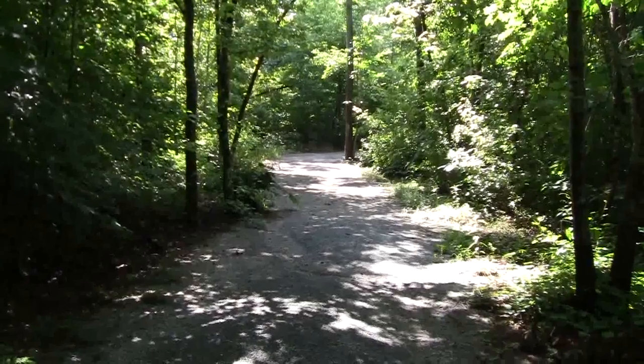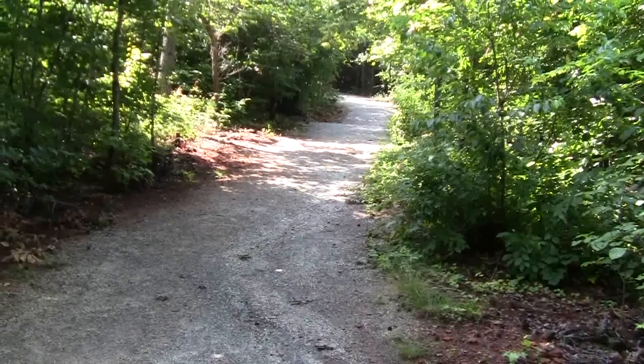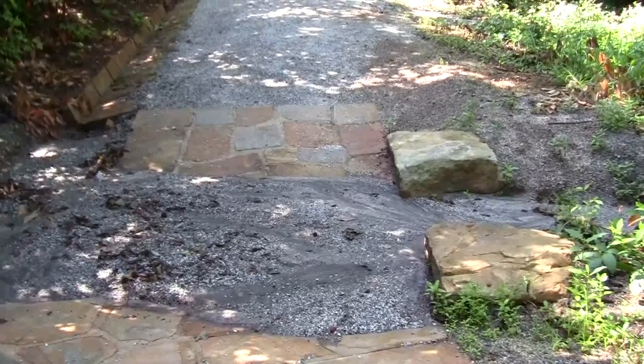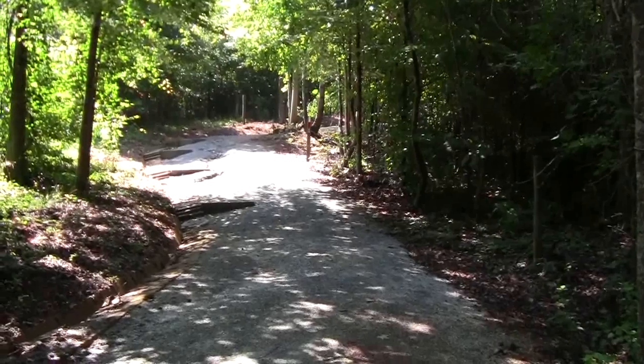The trail climbs further uphill and then loops to the right. After going around the bend, the trail goes upward to the left. Looks like we have another stream to cross that's dried up right now. We're still headed upward on the hill here.